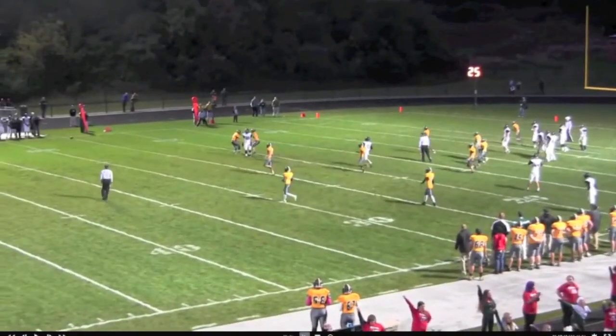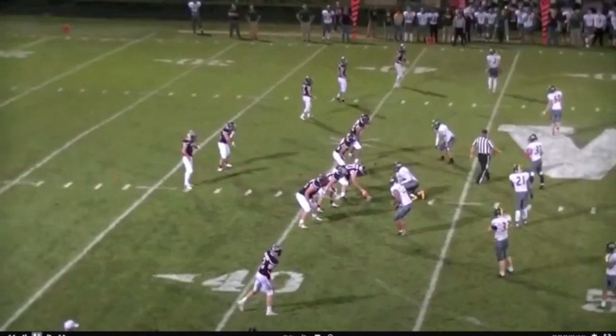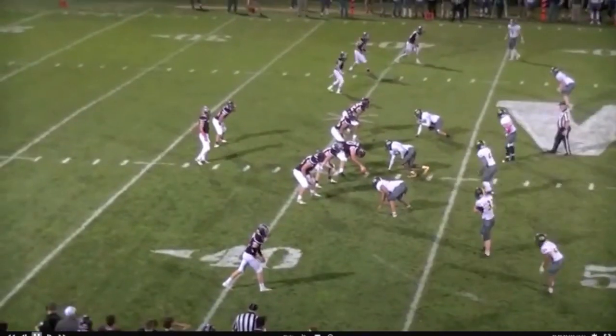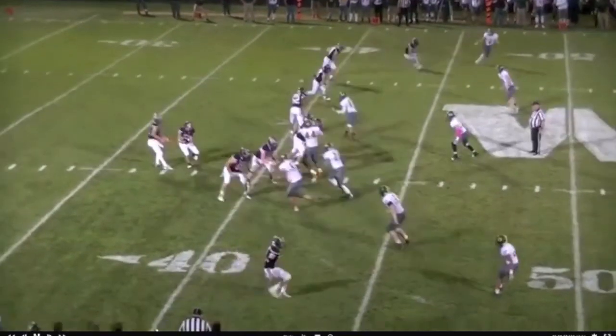But that shows the issue with being in cloud, of how much space and how much it's really a one-on-one matchup on the backside there. Now we got jailbreak. This is our rival Watervliet, and we're keying 2 and 3.